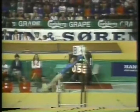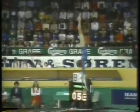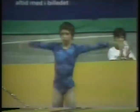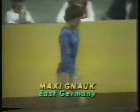Remember, she needs a 9.95. She looks like she might be on her way so far. Straight body, good technique. Here's another free hip right into her dismount. Front flip with a half twist. Not bad. Excellent routine. What you said at the outset, Kathy, is so pertinent. She's so frail looking, yet obviously so strong, as we see in slow motion.